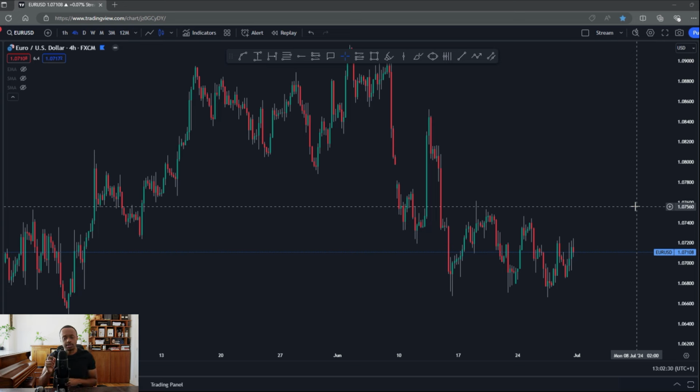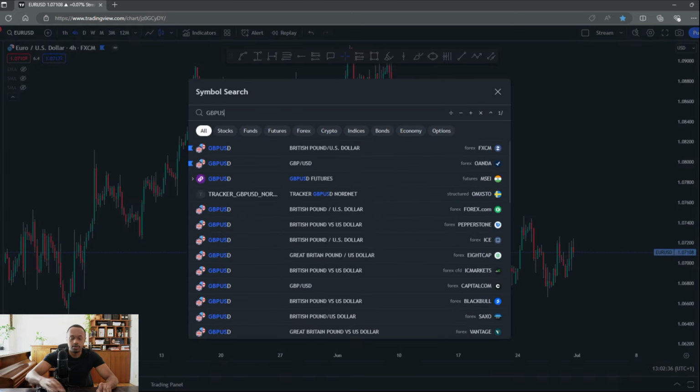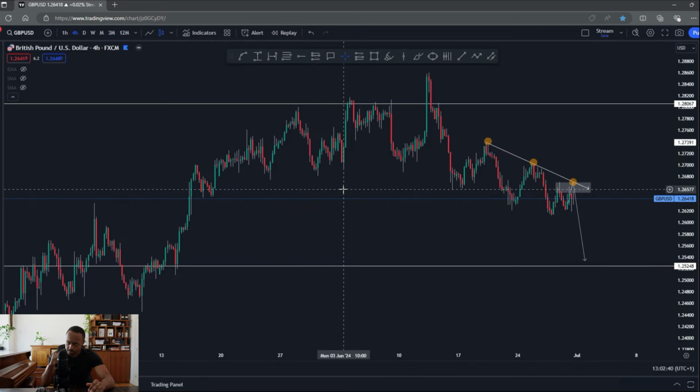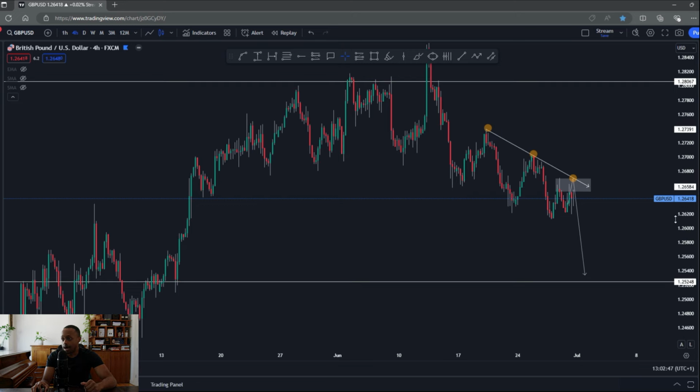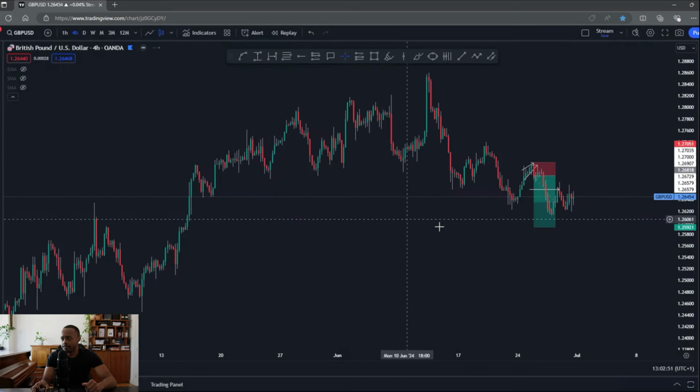I had one position this week on pound USD, exited for a 1R win. I was looking to get short on one of the dollar pairs this week, mainly Euro USD or pound USD. I'm still waiting for Aussie dollar and New Zealand dollar to shape up, which we'll get into in a moment. But I did manage to get short on pound. Let me go to a different chart, there we go.